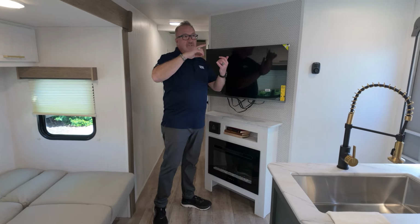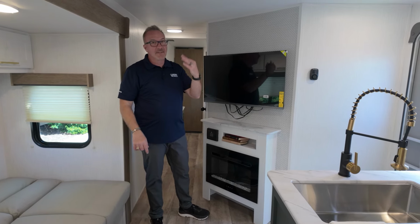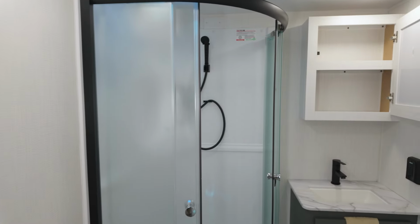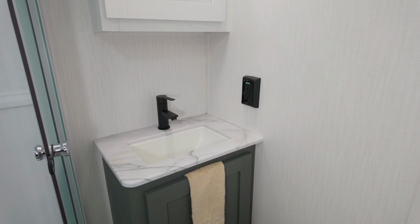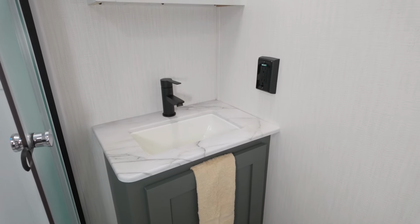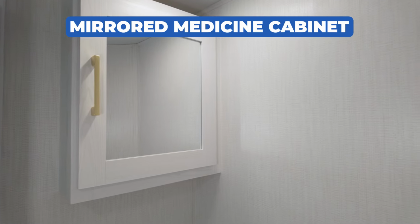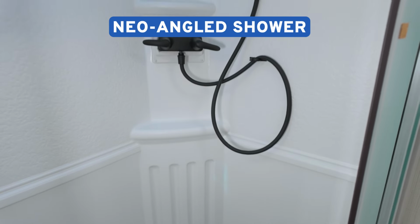But we'd mentioned kids, uncles, or grandparents. What about the parents? Let me show you their sanctuary. Before we get to the sanctuary, you gotta know the parents are gonna have their own bathroom. Now this is the primary bathroom, so it does have your neo-angled shower in there, but you got yourself high-rise porcelain bowl with the foot flush, gorgeous forest green on your vanity with the matte black faucet over there, and oversized mirrored medicine cabinet. Just the combination of the white and the greens to me really make this not only stand out, but look better than a lot of the competition.